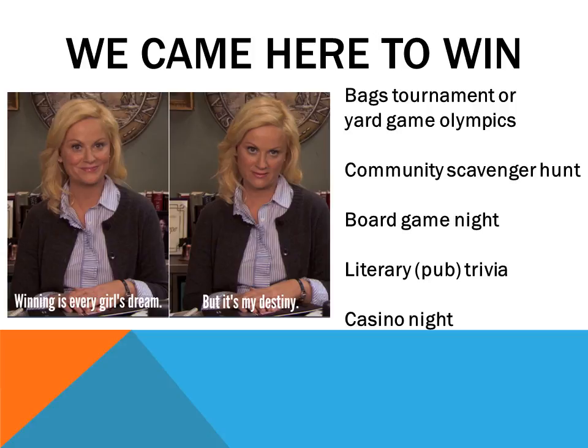You can also host indoor competitions like an adults-only board game night or a casino night. The cost of supplies, again, can be kept relatively low by borrowing board games and decks of cards from staff and volunteers. During the program, you can pass out chips that patrons can earn depending on the games they play that they can later exchange for iRead prizes and for books.